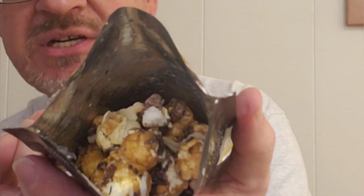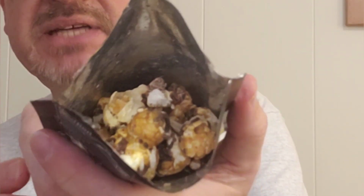Okay, this one doesn't have a very strong aroma in any certain direction here. It doesn't smell like caramel, doesn't smell like chocolate, doesn't smell like regular popcorn. I can see all of those things that they mentioned. I don't know if the camera's going to pick this up or not, but there is a potato chip piece in there. There is a pretzel piece in there, and I'm just going to dig some of these things out. Here's one of the popcorn pieces. That's a big piece of popcorn with the chocolate drizzle.